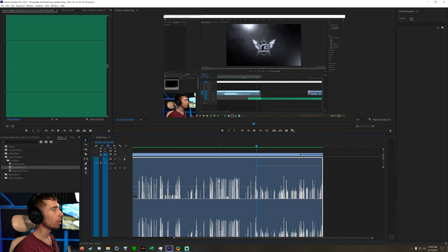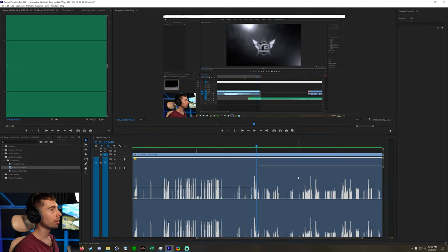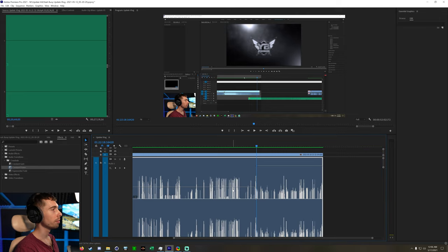In retrospect, I could have just kept the whole audio track at 0 dB and then just lowered the parts that I wanted to lower, but look how many tracks are in here. It's easier to just do this here than individually go in and raise or lower all of these. And this just puts the whole fading out, whole track to -10.